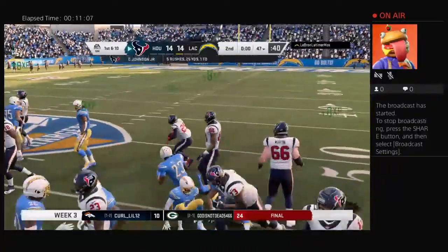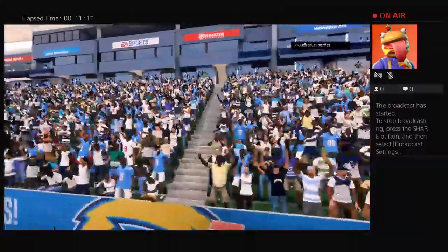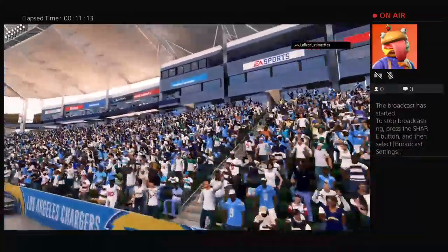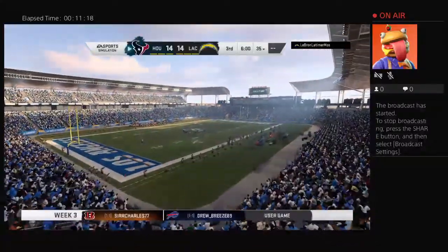A big shot down. Nope. Guarantee the head coach is like, don't get crazy. Take the knee. Let's get out of here. Tie game. We'll just start all over. So we've hit halftime all even at 14 apiece.